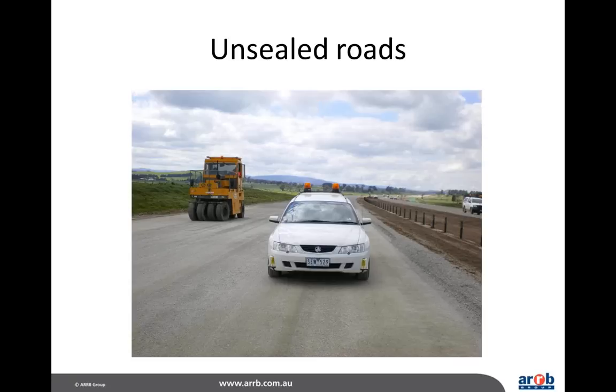A lot of testing gets done before the final seal goes down, because if we know that the sub-base and underlying layers are smooth, well, the seal goes on and it'll be at least as smooth, hopefully, as what the sub-base and underlying layers are. So testing on unsealed roads, all we'll say is we've learnt this by experience, and maybe some of you have been involved in this process too.